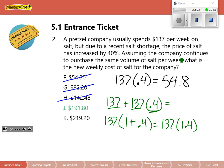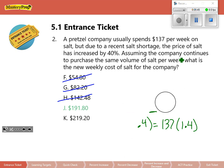Well, what is 137 times 1.4? Y'all know? Try plugging it in and see what you get. And we'll see how that works in more depth.